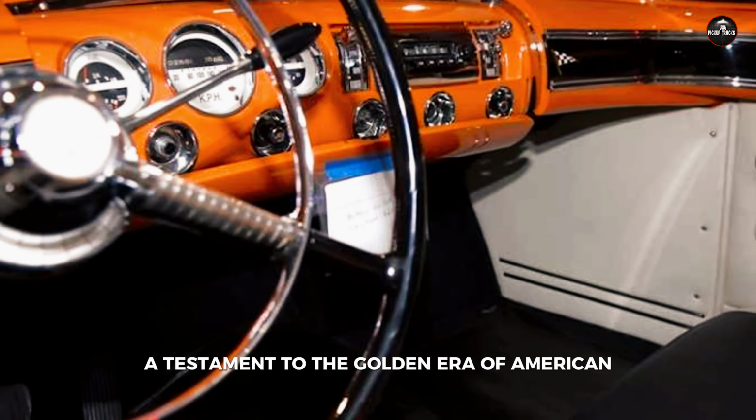The exterior features a sleek aerodynamic body with clean, flowing lines that exude sophistication and grace. The car's metallic silver paint gleams in the sunlight, highlighting its elegant curves and contours. The front end is adorned with a distinctive chrome grille, flanked by quad headlights that add to its regal appearance. The roofline is low and sweeping, contributing to its dynamic and stylish profile.